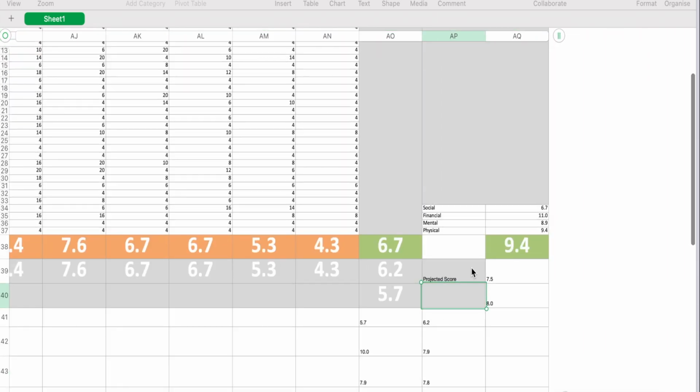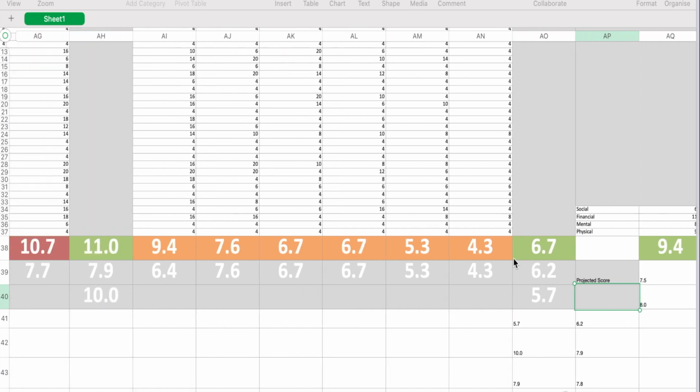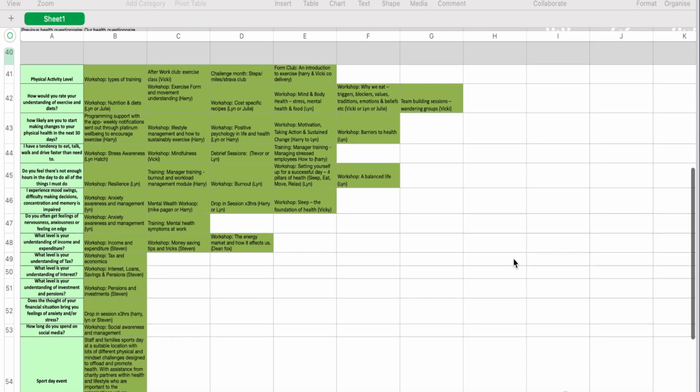As we can see at the bottom there, we've got these total scores, and then we can actually aggregate those and have a company health score. So this company's health score is 9.4, between 4 and 20. So that kind of places them around the middle mark, maybe just on the slightly healthier side, which is really good.